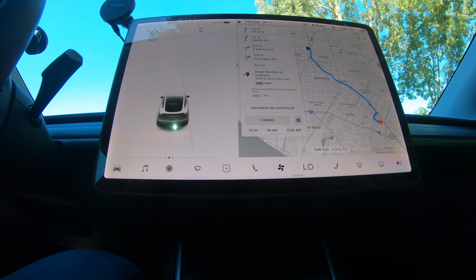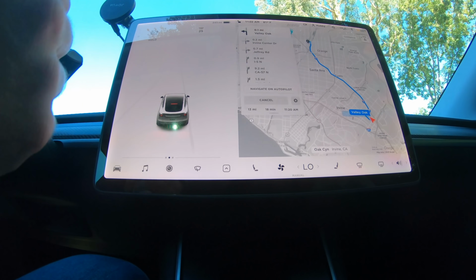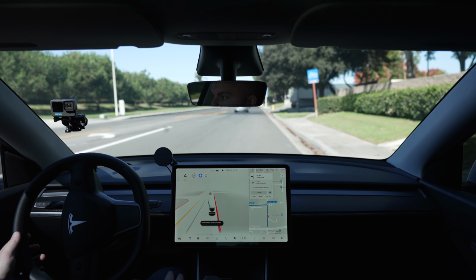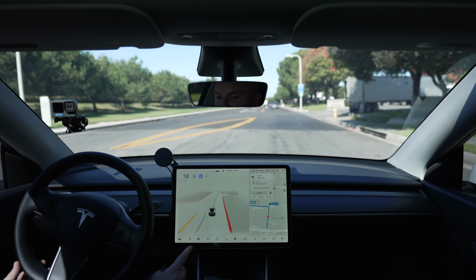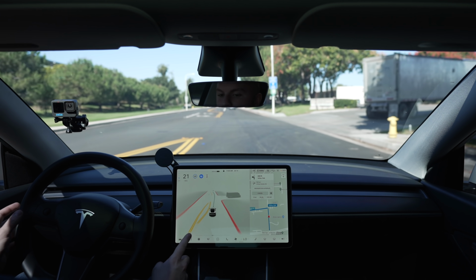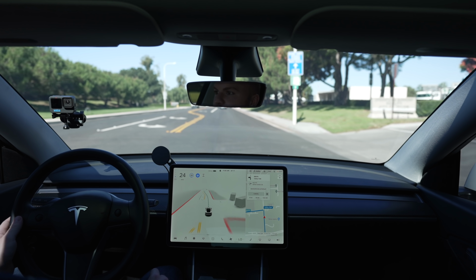All right, so I've seen tons of videos of this. This is my first time experiencing it myself. Let's go for it. I believe I just go into drive and then go into autopilot as soon as I'm ready, and it should take everything for me. Here we go. Wow. So yeah, those visualizations are way more in-depth than what you have on your normal car.